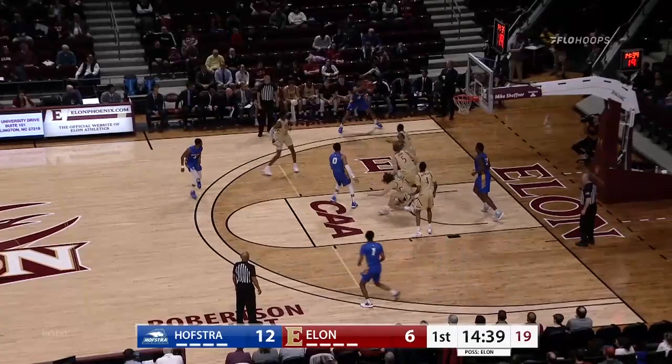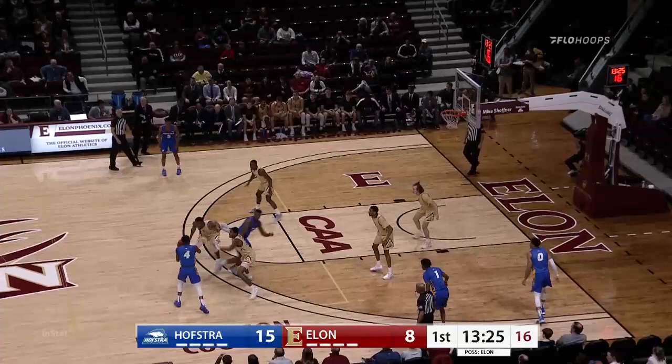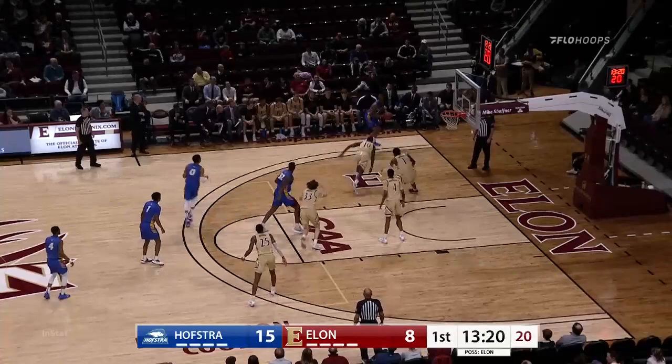Could not get it to go. Bowie with it at the top of the key. He'll fire for the three. Woods there, off the side of the iron. Pemberton, though, will chase it down. On the recovery, he'll fire for the two.